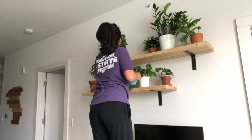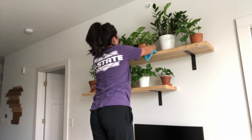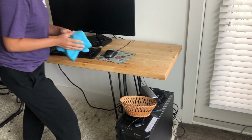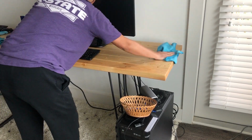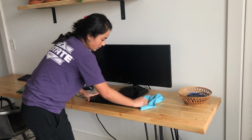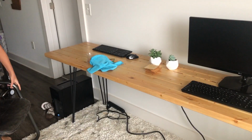But anyways, I clean the shelves where my plants are and make sure that there's no dust or dirt anywhere because my plants deserve the best. And I do a little dance and I clean the mouse, the desk, the keyboard, everything off the desk. I spray it all down with my DIY cleaner. If you want the recipe, let me know down below and I will make a video maybe. We'll find out.